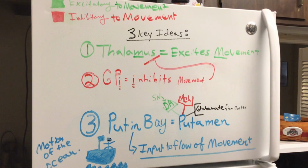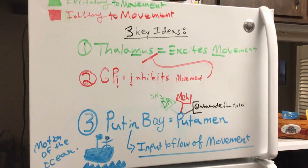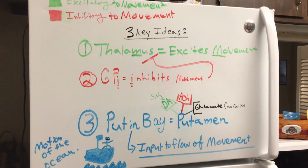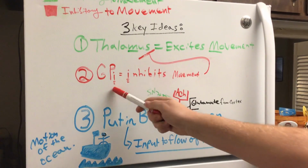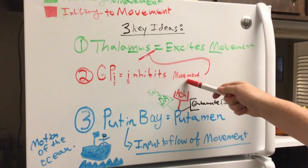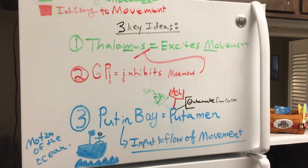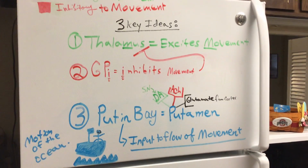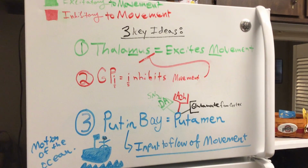All right, now let's hop down here to point number two. The globus pallidus internal, the internal globus pallidus, always wants to inhibit movement. And look at this, this is beautiful because it's right here: there's your I, and inhibit. We're inhibiting movement. And how do we do that? We go up here and we inhibit the thalamus. If you have those two keys down, you'll be able to understand the whole direct and indirect pathway. Okay, so stepping back, let's go down here to point number three.